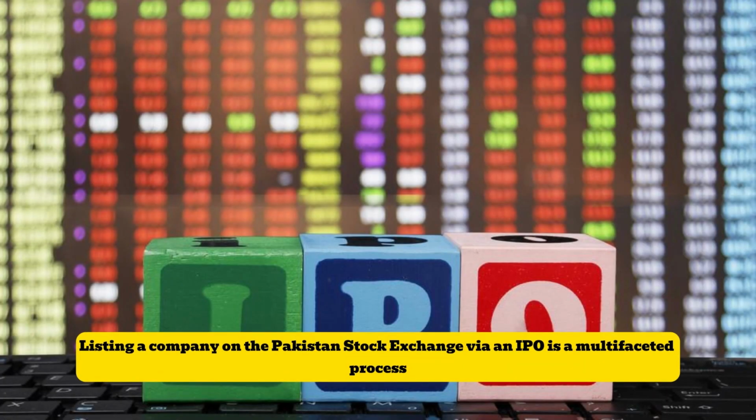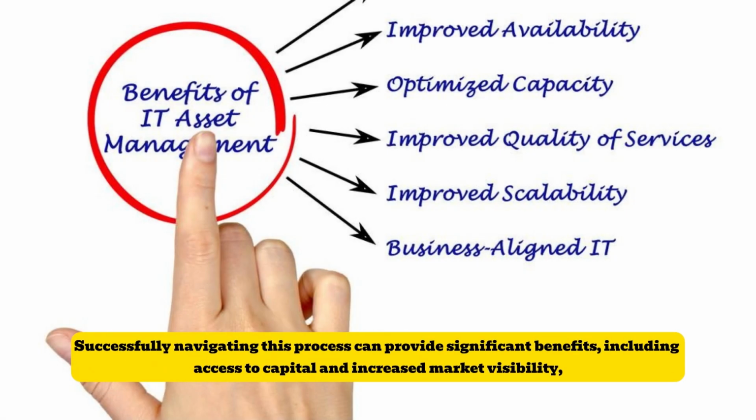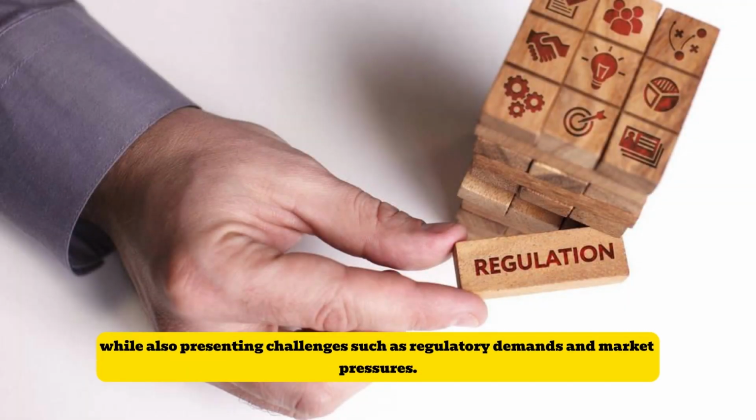Conclusion. Listing a company on the Pakistan Stock Exchange via an IPO is a multifaceted process, requiring careful planning, regulatory compliance, and effective marketing. Successfully navigating this process can provide significant benefits, including access to capital and increased market visibility, while also presenting challenges such as regulatory demands and market pressures.